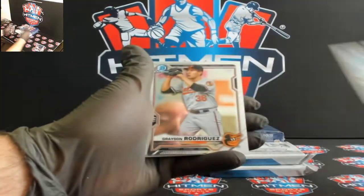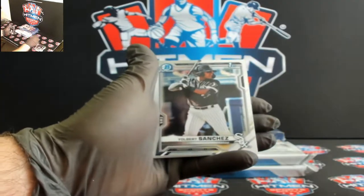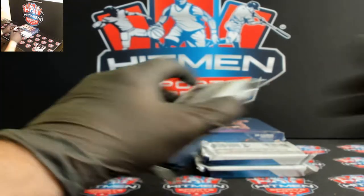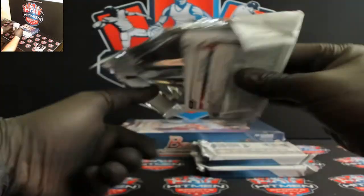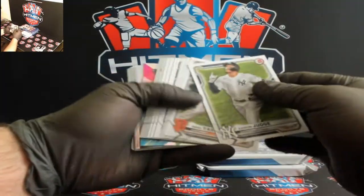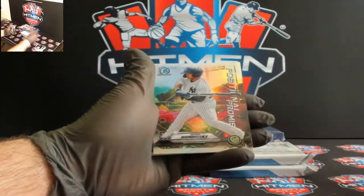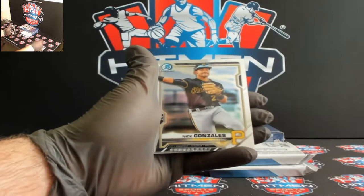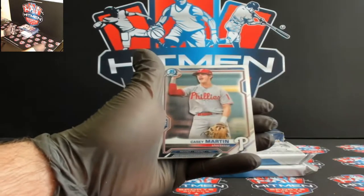Daniel Lynch, Morel, Rodriguez, Callahan, Severino, Sanchez. Gonzalez, Dominguez, Ramos, Gonzalez, Hancock, Franco, Martin.